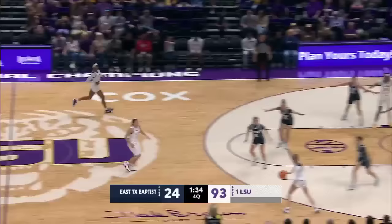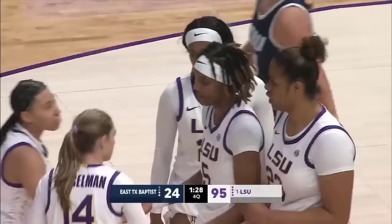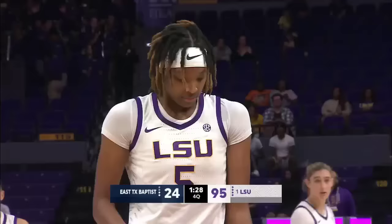Sechrist back into the game. LSU ball to our right. Little five-footer in the lane. Good by Samaya Smith. And a foul. Foul was on Ayala. And that was a good pass. I think it was Kent who made the initial entry there. And it's 95-24.